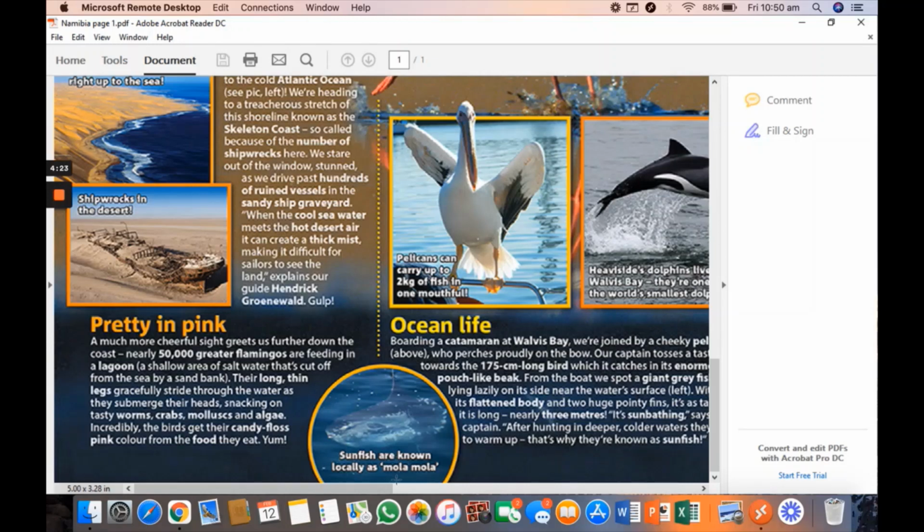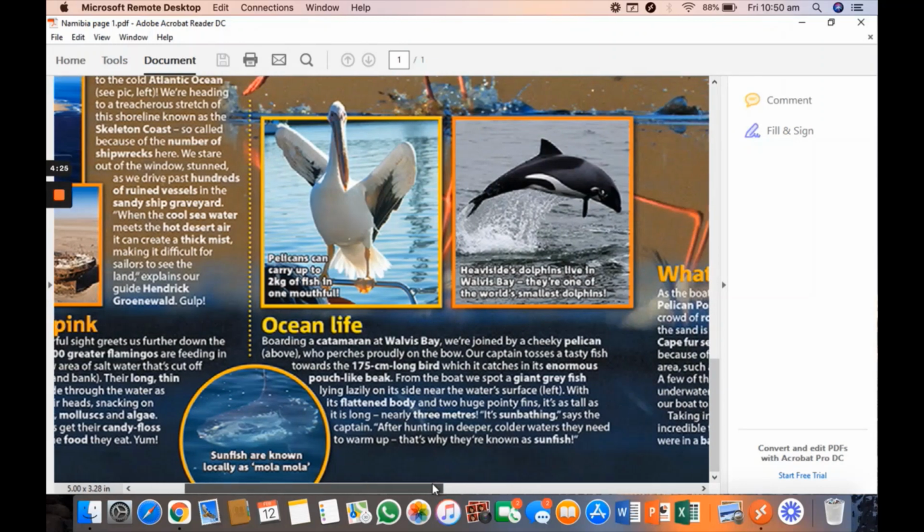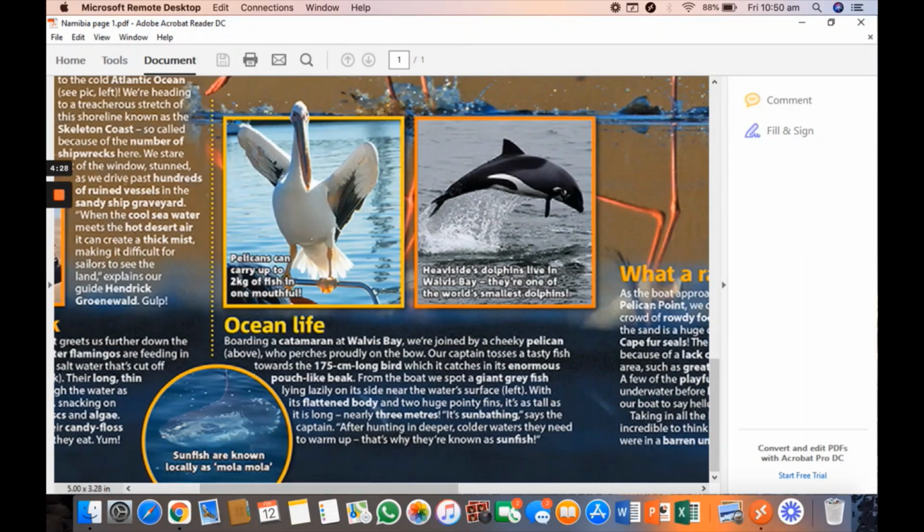Incredibly, the birds get their candy floss pink colour from the food they eat. Yum. Okay, now I'm going to continue, and where I ask you to stop off, you're going to take on the ownership of the reading. So I'm going to just read the captions under the pictures.